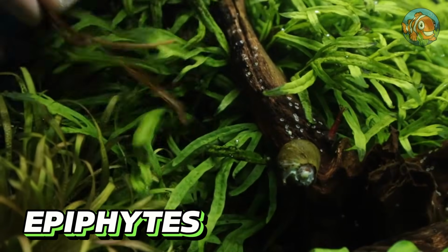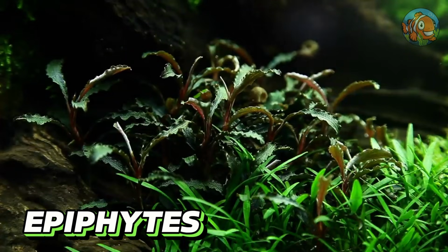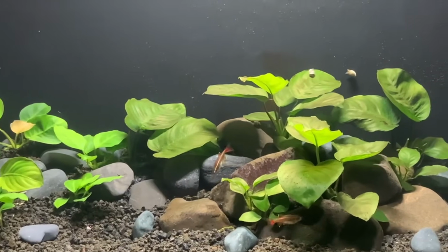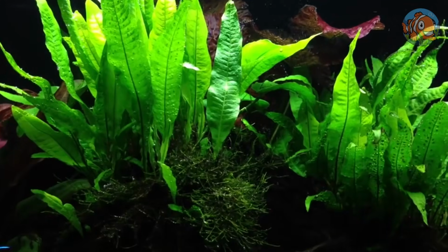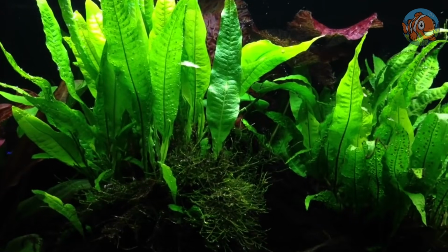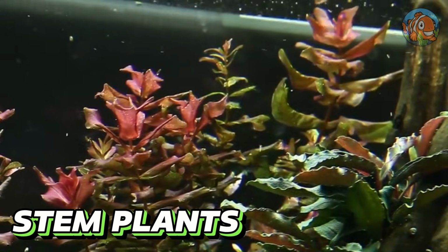Second, the epiphytes. Even though these plants may grow a robust root system, they utilize it to anchor themselves to rocks and wood rather than the substrate. In a freshwater aquarium, the Java fern is an example of an epiphyte that can be glued, wedged, or attached to a solid object. Third, the stem plants.